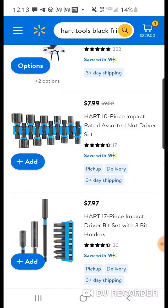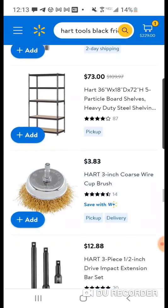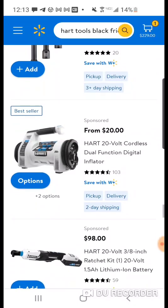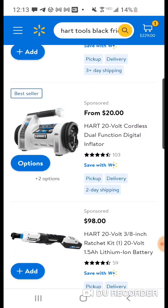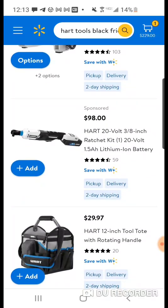Here's a nice little nut driver set. Again, this is the stuff that might make sense for you. Here's some particle board shelving. Yeah, right here, $20 for their inflator. And it's a dual function. It's basically the Ryobi that's white. You're going to get it for $20. That's the deals that might make sense, right?